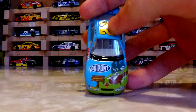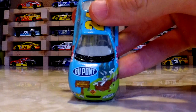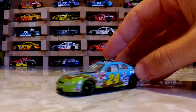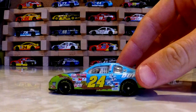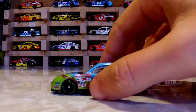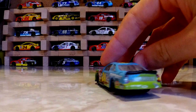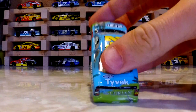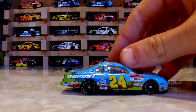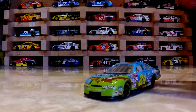So, quick little tour. You got DuPont, you got Looney Tunes, you got a little sign here that says Rematch. And then it's not Chevy, it's the actual logo of the race, which is the Looney Tunes Rematch 400. Then on the side you got 24, Bugs Bunny, DuPont, and then you got the land here, which is the green grass, and then the blue, which is the sky, which I'll talk about later. Then you got DuPont Corian, and then DuPont Tyvek. Sorry if I said that wrong, on the back. And then on the side, Bugs Bunny, GMAC, and several other decals.